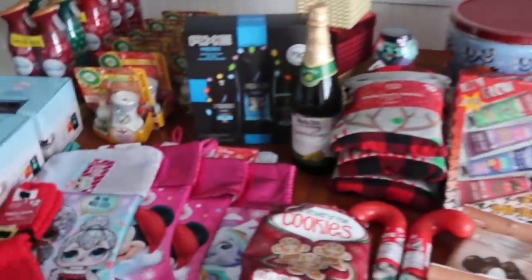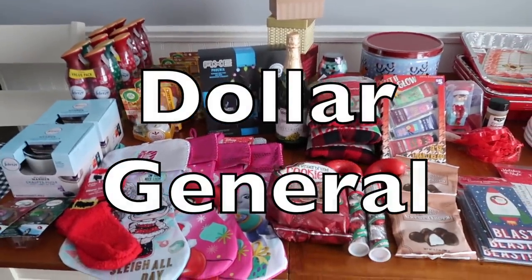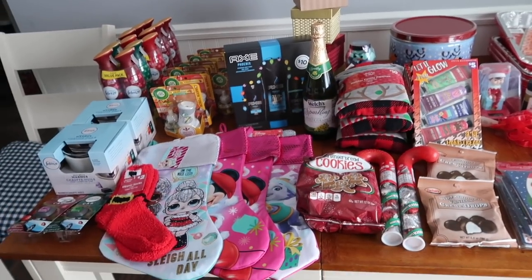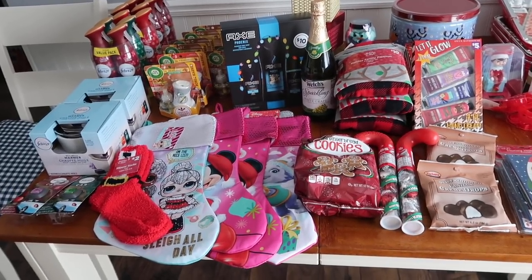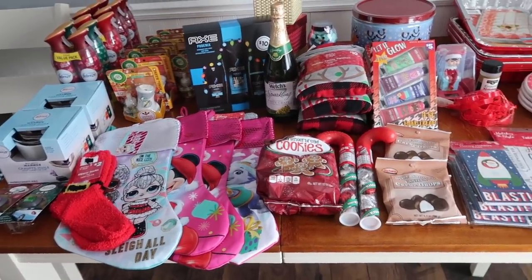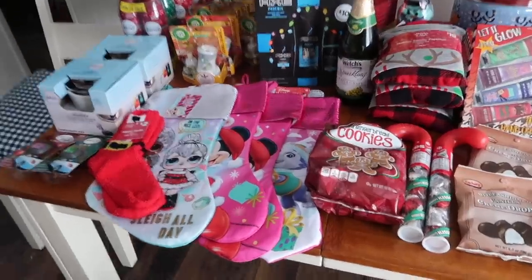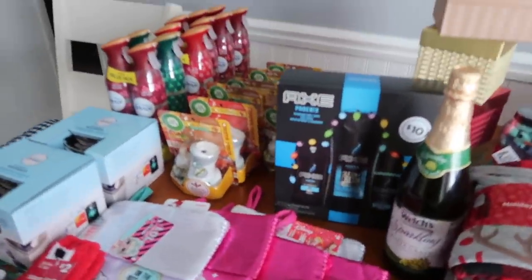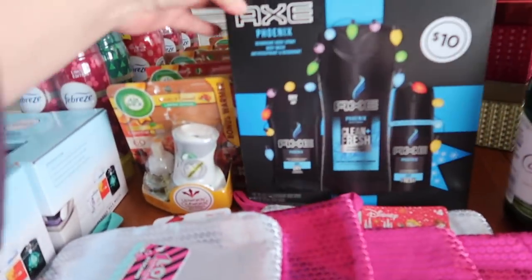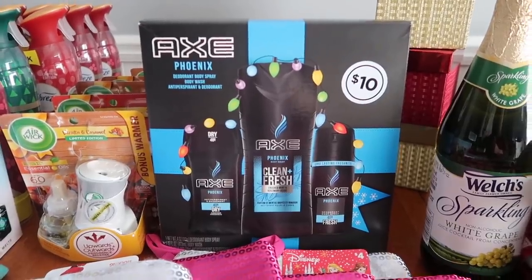Okay, so Dollar General quarter sale, it's absolutely fantastic, and it is one of my favorite events. I'm so happy that I was able to go to, I think, 7 stores altogether. Some stores I didn't buy anything, but at a lot of stores I bought quite a bit. The first deal is one you should absolutely look for when you're out and about. It's this Axe gift set called Phoenix, $10.